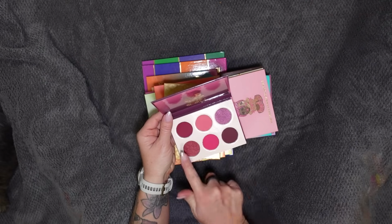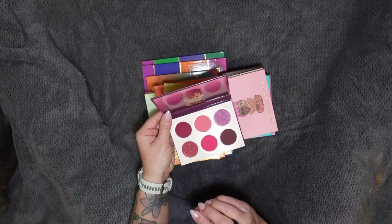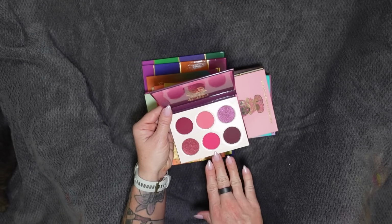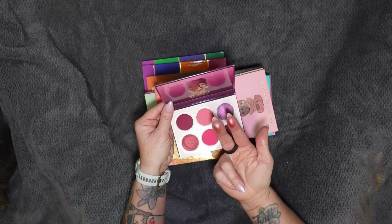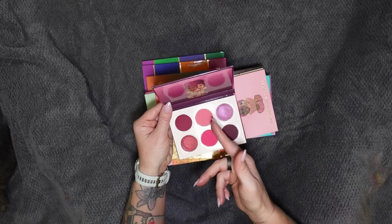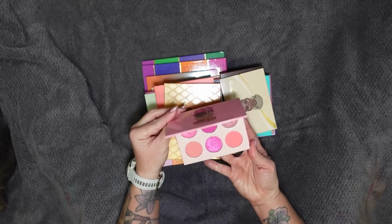All right, the Berries by Juvia's. I love this color story. I need to reach for it more. I really hope I'm not saying I love every single one of these, bear with me, you guys. I do like the color story. You've got the deep dark berry, the really pretty pinky tones, the shimmers. Look at those. You could deepen it up or even keep it a little more neutral, lighter tones of pinks, but I do like this color story, so I'm gonna keep this one.